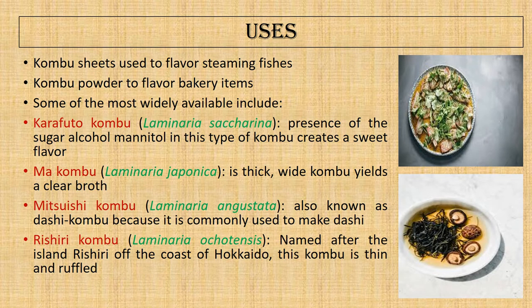Kombu can be powdered and mixed with various bakery ingredients. The main reason for putting kombu in as a bakery item is its slightly salty and sweet taste. Actually, this Karafuto kombu is very rich in mannitol. We know that all the brown algae have their reserve food matter as either laminarin or mannitol. Mannitol is very sweet in taste, which imparts sweetness to kombu. This slight sweetness of mannitol as well as the slight salty flavor creates a very good combination to be used as a bakery item.